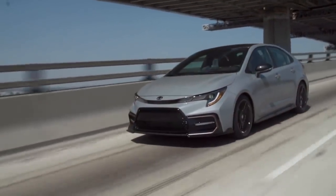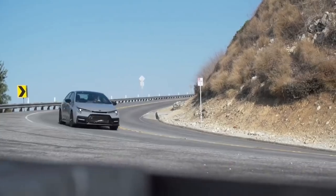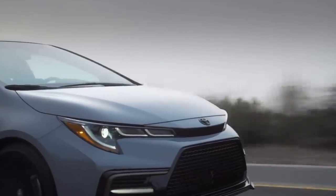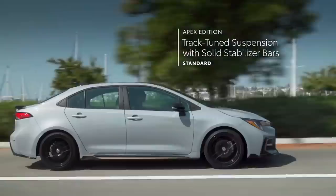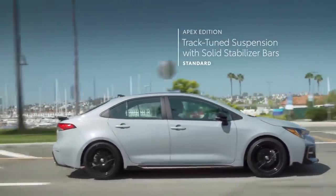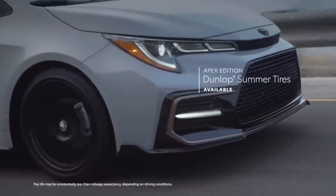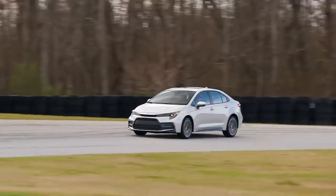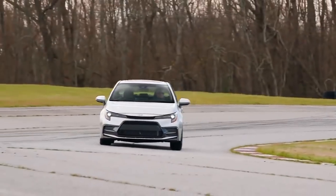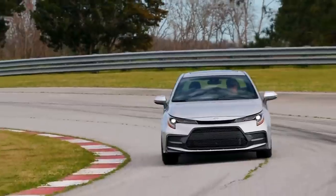Finally, it's clear that Corolla Apex is a real head-turner, but it's also just as capable at turning corners. To help tackle those twisty roads, it features a special track-tuned suspension with solid stabilizer bars and a lowered ride height for more agile and responsive driving, as well as a set of available summer tires for enhanced performance in warmer climates. But no matter the grade, Corolla's fully independent suspension design and sprightly curb weight means this sedan is so fun to drive, you might just take the long way home.